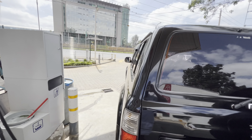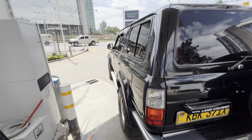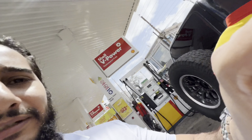just filling up fuel in the 80, and then we're going to be ready for our journey. As you can see, I needed 53 liters at 10,312, so filling up with good old petrol. Just about to pay here at Shell petrol station, and we're just about to get going with our journey, so stay tuned. And you're going to enjoy this episode.